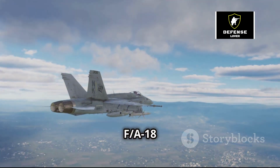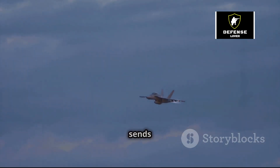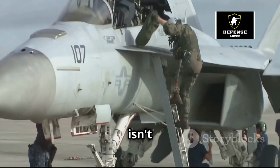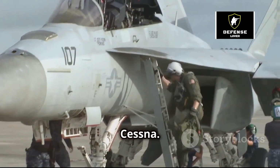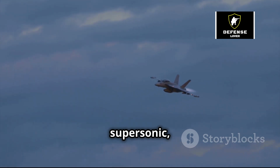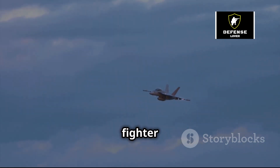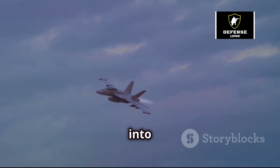The F/A-18 Hornet. It's a name that sends shivers down the spines of America's enemies. This isn't some pokey little Cessna. This, my friends, is a supersonic, twin-engine beast of the skies. The Hornet is a fighter and attack aircraft all rolled into one.